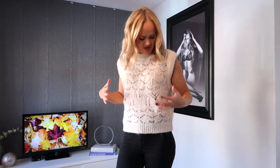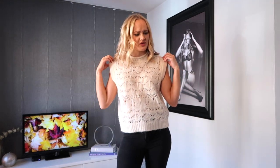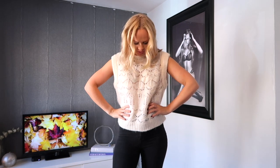Okay, so after saying you would definitely wear something underneath this, I've actually tried it without anything underneath except a nude bra, or you could wear a nude camisole as well, I suppose. I paired it with plain black jeans, and I think I like it a lot more now. It reminds me a little bit of those boxy t-shirts from spring summer. The crochet detail makes it stand out on its own, so actually I think this is probably how I would wear it.